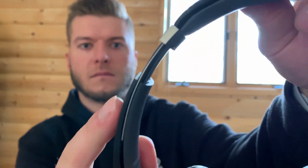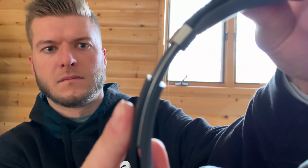The point is that for the price, I like how they fit, and for short uses, like half an hour, when you're just putting them on for a movie or something like that, you can always adjust how they feel. I don't think they're that bad. However, I would say steer clear if you're someone who's super into comfort.